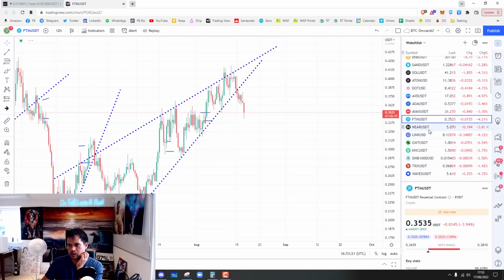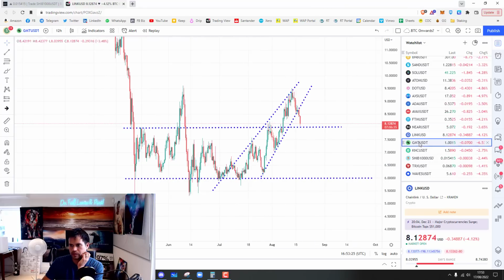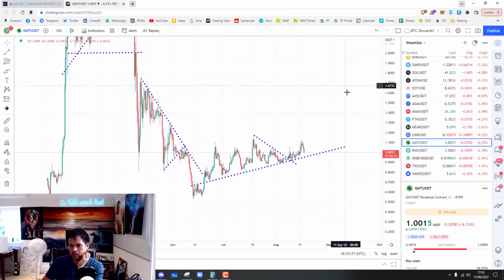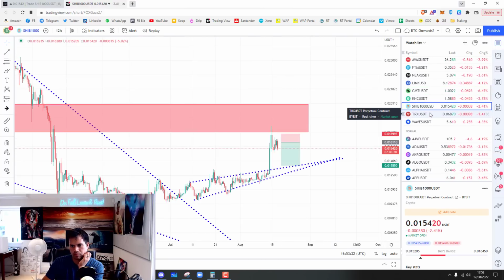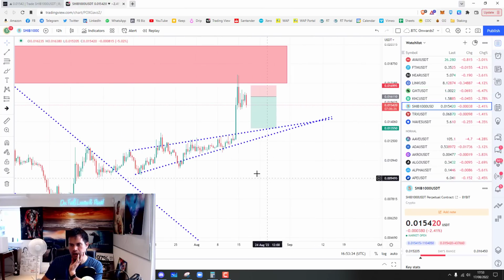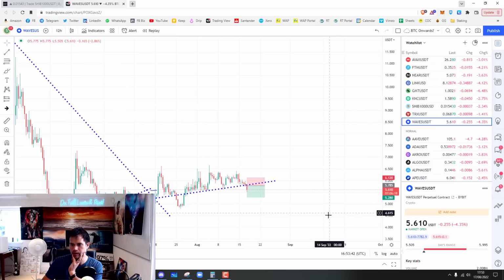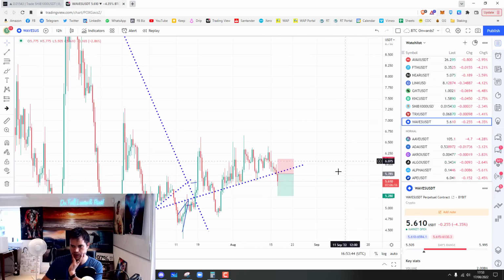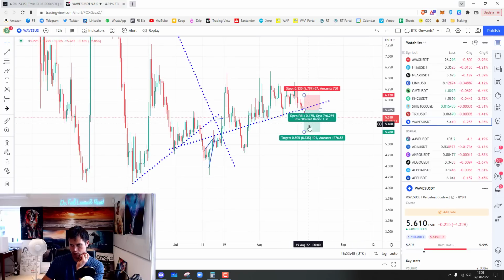What else? Link, GMT, no. KNC, no. SHIB, I'm getting ready to short this again. I've got an entry order there. Just a little pullback, please, and then I'll short it back down here. Nothing else. Oh yeah, Waves. Shorting Waves. That had a clear breach. Managed to get in just before the plop.